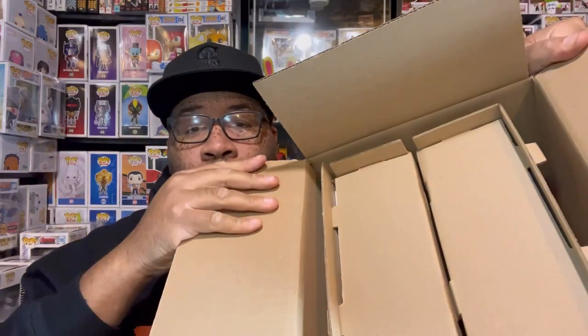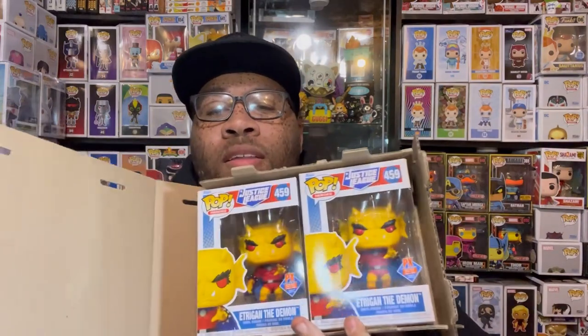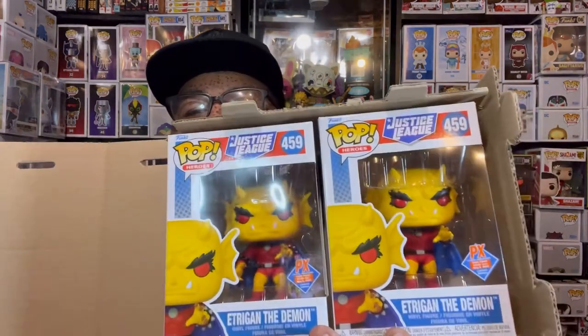So we have two of these. Hopefully, I guess we're not going to be able to tell straight up which one is the Chase chance and which one is just the regular pop. So, let's just try. This could be my Pokemon pop and my Spider-Man pop, or it could be the Chase try. Let's see it. And it is the Chase try, and we got two commons.